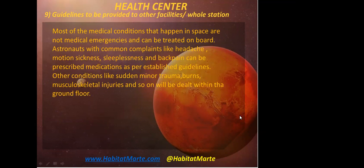And guidelines. Most of the medical conditions that happen in space are not medical emergencies and can be treated on board. Astronauts with common complaints like headache, motion sickness, sleeplessness, and back pain can be prescribed medications as per established guidelines. Other conditions like sudden minor trauma, burns, musculoskeletal injuries, and so on will be dealt with on the ground floor.